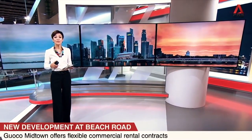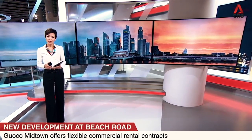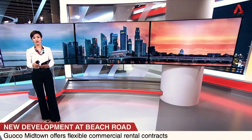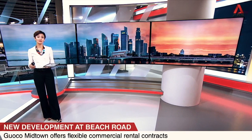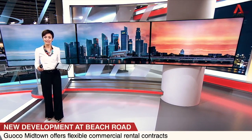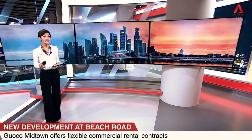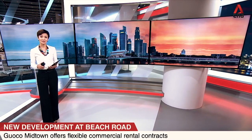Guaco Land is investing more than $2 billion into its Midtown development to help create more flexible workspaces. More than 80% of the mixed development is dedicated to office space. Now, Guaco Land is hoping potential tenants can use the new building to entice and retain talent. Analysts say Guaco Midtown is located in a good catchment area that's attractive to commercial and residential tenants.